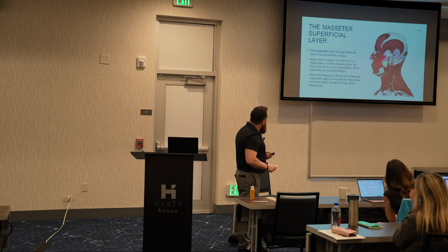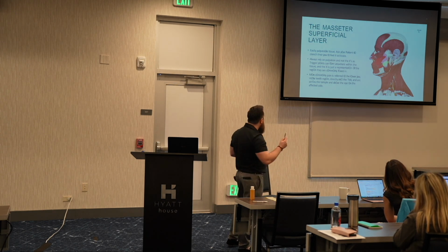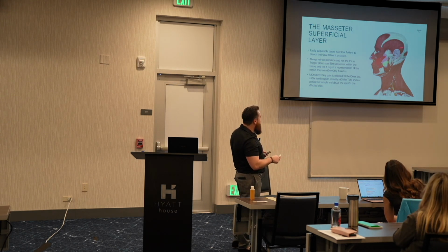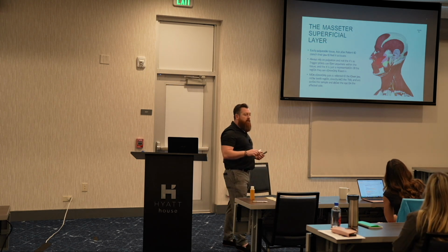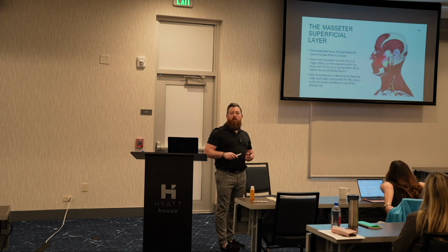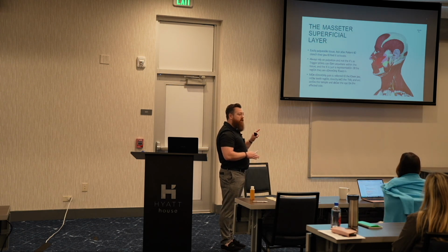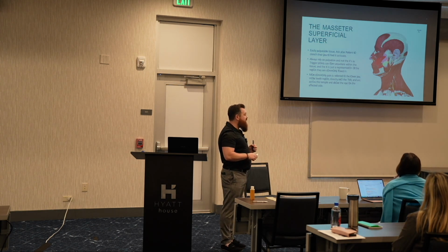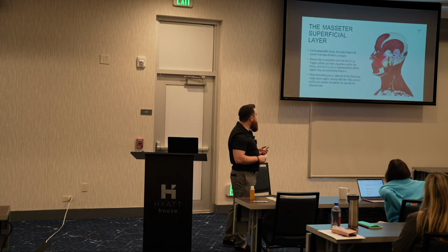So we heard Jamie talk about the Travell and Simons books. I put the X's here, but always palpate, bear in mind. So the third version of the book actually did away with the X's, because hypothetically trigger points can form anywhere in the muscle tissue. They are commonly seen along the musculotendinous junctions, the MTJs.